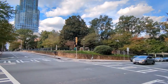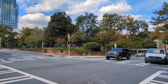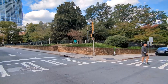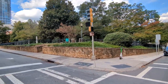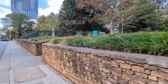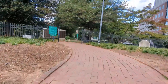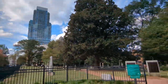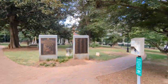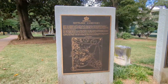And because the people buried here were buried so long ago, this is for all intents and purposes like a city park. So I'm gonna just walk through here really quick. There's the view. It's the name of the building. If you look that building up, it's like the tallest residential tower between New York and Miami, Florida. So that's neat.